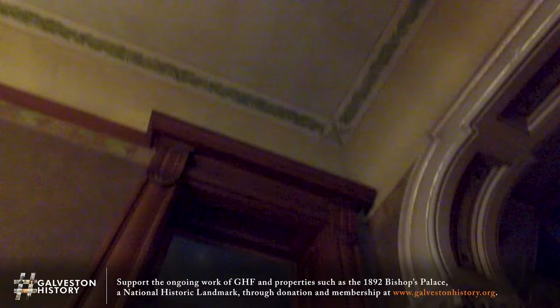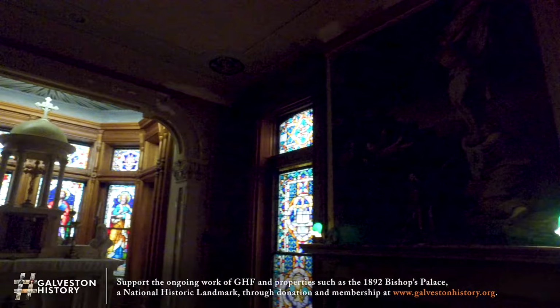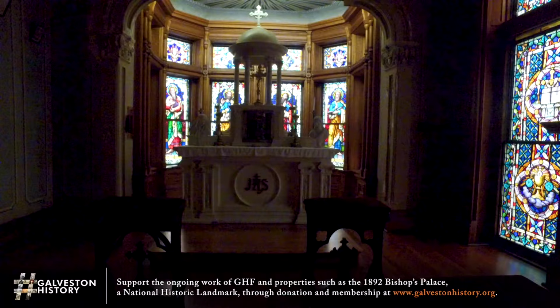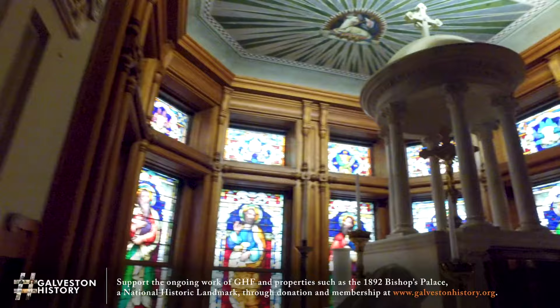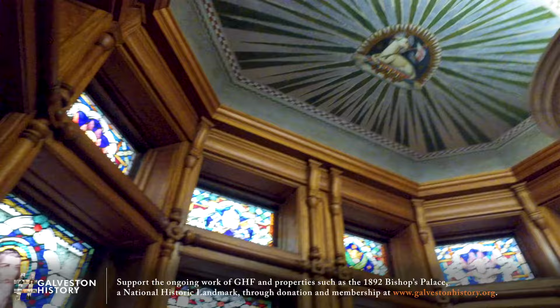So the next room we're going to go into is going to be a little bit dark, but it is the chapel. So I alluded to earlier some information about the Catholic Church. After the Bishop's Palace was sold, at that time it was called the Gresham Home, Gresham House, the family sold the house after the deaths of Mr. and Mrs. Gresham in the late 1920s to the Catholic Church. The Catholic Church wanted a home for their bishop of the, at that time, the Galveston Archdiocese. We weren't then connected with Houston. And so they bought the house for a home for Bishop Byrne.